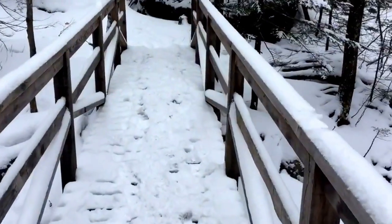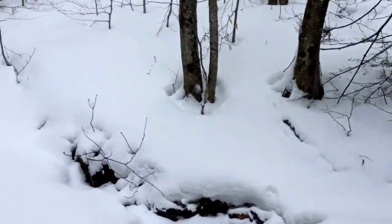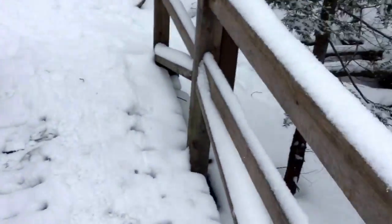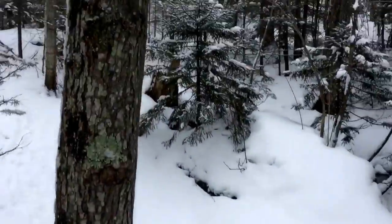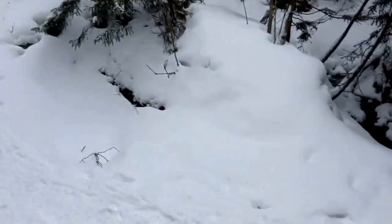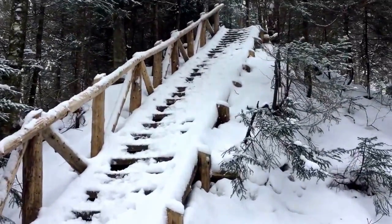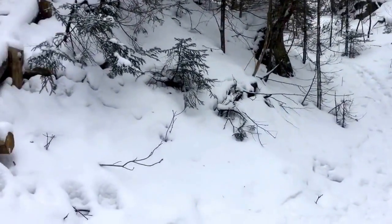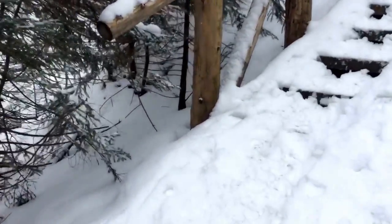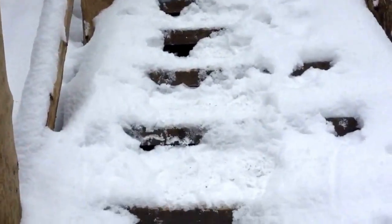Got a neat little footbridge here. A Pont de Pied. Brook's frozen. Mostly. Round Top 1. Nice. We have a set of stairs, an Escalier. You can either go up them or go on the bypass to the right. Let's try going up the stairs. A little tricky with snowshoes, but whatever.